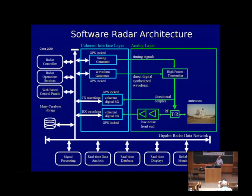One of the early things we did was a software radar architecture. It has what we call a coherent interface layer. It broadcasts data on multicast on gigabit Ethernet. It looks a lot like what GNU Radio does today, okay? But it was much more focused on radar. All right. We published this back in about 2001 and have an operational system that still operates to this day.